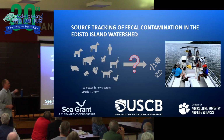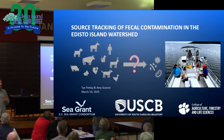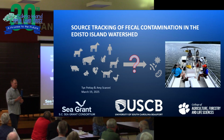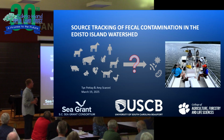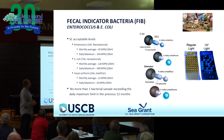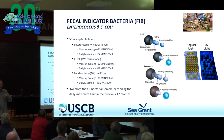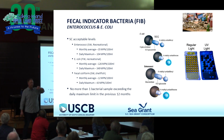Now I know what I'm talking about. Let's skip ahead real quick to bacteria. So when you talk about bacteria impairments, what the state does and what the country does is you go out and look for what are called fecal indicator bacteria. In this case, the ones we're looking at are Enterococcus and E. coli, and then the state commonly uses a group called fecal coliform.